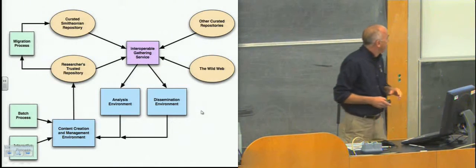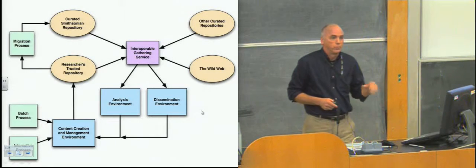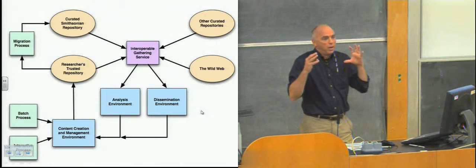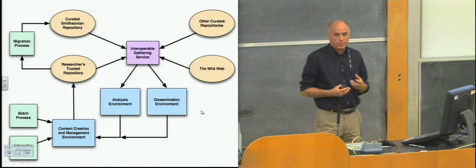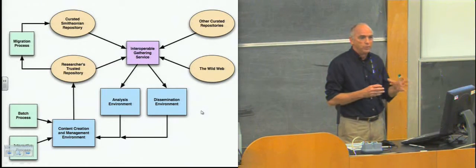It goes into what I think of as a content creation management environment, and I'm going to show you the first version of the software that does that. The idea there is this is a software environment that gives them what they need to manage the data as it's created and then over time update it, do whatever they need to do to manage it.